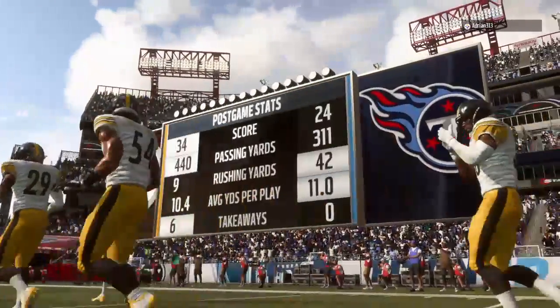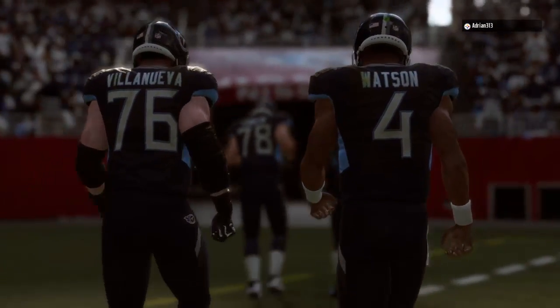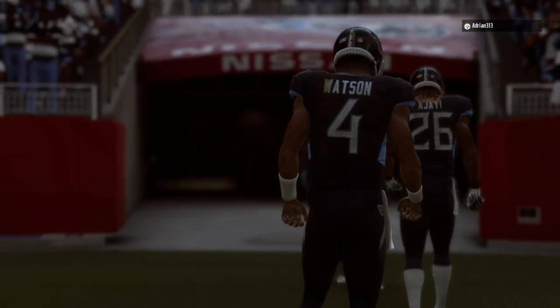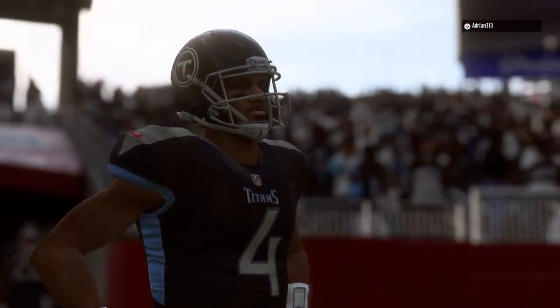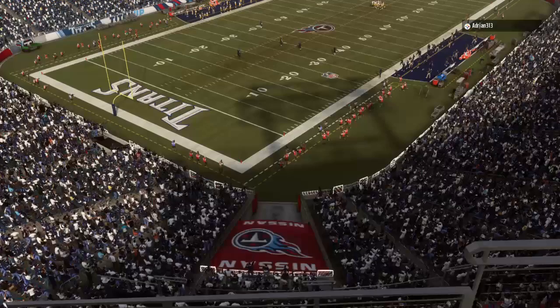So for Pittsburgh, they continue to make their case for the playoffs as they move to 9-3. And they'll get another road test next week as they head to Cleveland to take on the Browns. Meanwhile, for Tennessee, it was a win they needed to turn the season around, but instead they fall to 5-7. And they'll try to get back to their winning ways next week as they head to Indianapolis to take on the Colts.